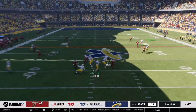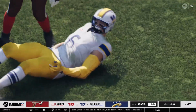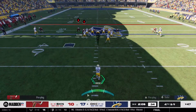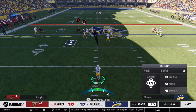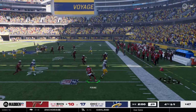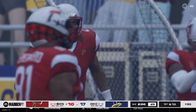Back to throw here. And this pass broken up. And the contact well timed there, and now 4th down. Oh, it's a wobbler here. And now that'll kick out of bounds, and this is going to be spotted back at their own 30.